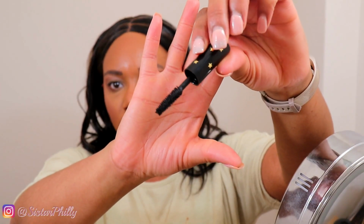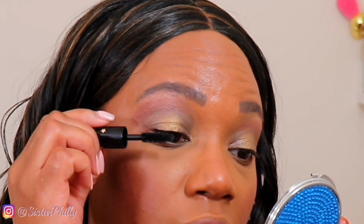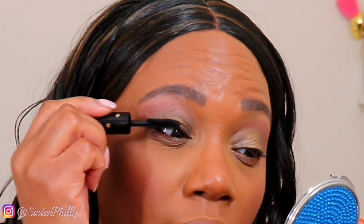All right, here's the wand. And I do like wands like this. I like it when the bristles are very densely packed. And again, if you're new here, I do not wear false lashes. So I do tend to take my mascara quite seriously. First impression with this mascara, I'm not impressed by it. I feel like I don't have any product.